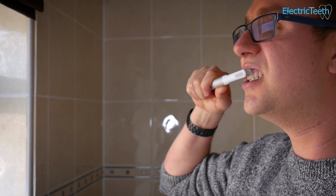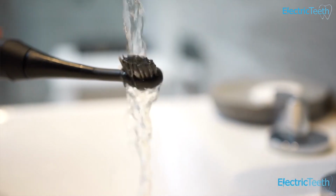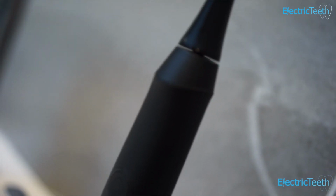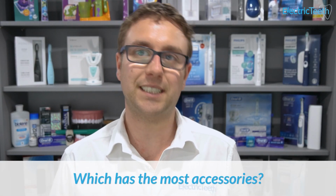Now, to be fair, Burst isn't far behind. It's a little bit louder, and Goby is even louder, but all three are much quieter than the likes of an Oral-B brush, which has a much louder mechanical sound. So which has the most accessories?